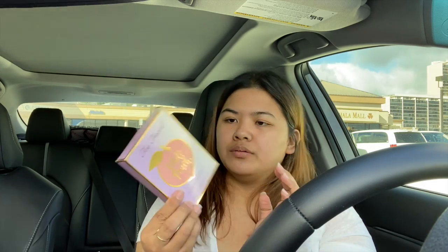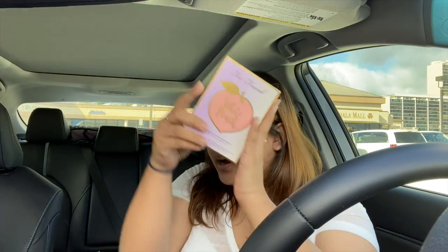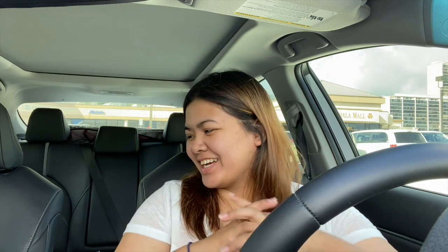So that's that. And one of you guys ordered the Too Faced palettes again, so I just picked it up because they were restocked. So yeah, these are the only things that I found at TJ Maxx, and I didn't even record anything. I was just so shocked to find all of these. So I'll show you guys what I got at Marshall's, because guys, I'm so happy.